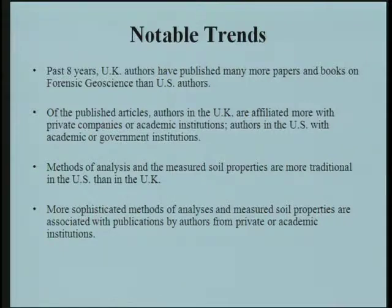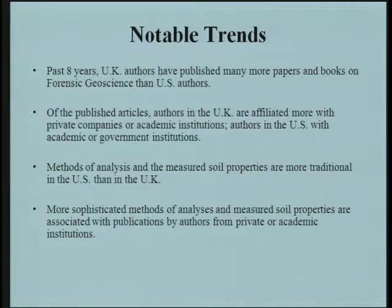The notable trends that I found in the past 8 years: the UK authors have published many more papers and books on forensic geoscience than those in the US. Of the published articles, the authors in the UK are affiliated more with private companies or academic institutions, whereas authors in the US were with the academic or government institutions. Government institutions meaning crime laboratories, largely. In some instances, there may have been government-funded private institutions that did work. The methods of analysis and the measured soil properties were more traditional, as we would term it, in the US than in the UK, and more sophisticated methods of analyses, and also more sophisticated measured soil properties, were looked at by authors from private or academic institutions in general.